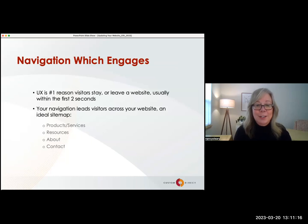Navigation which engages, and this really goes hand in hand with the type of content and how you have content laid out on your homepage. A user experience, or UX, is the #1 reason why visitors either stay or leave a website, and you've got really less than 2 seconds for someone to make that decision whether they're going to immediately bounce off. So if you think back to that example a couple slides back, really, would you stay? Was there enough information there for you to understand what the company even did?